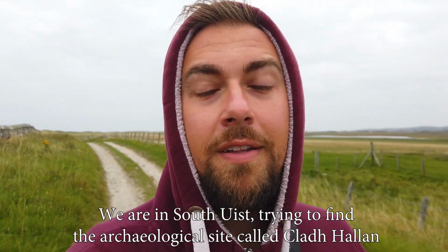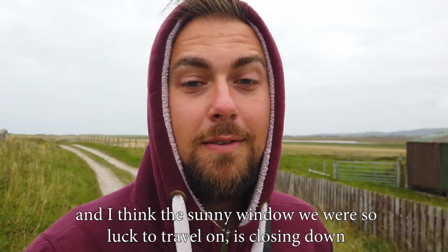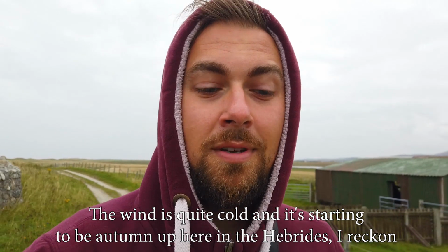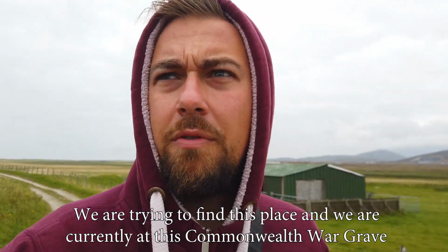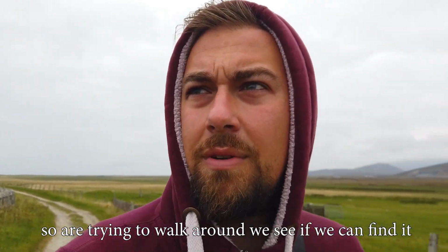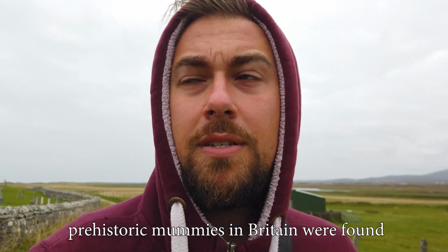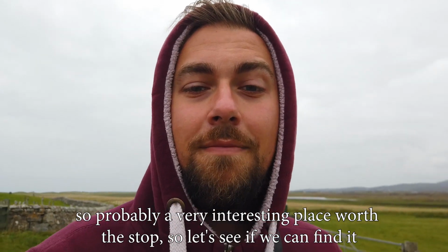We are in South Uist trying to find the archaeological site called Cladh Hallan. As you can see, it's got much colder today, and I think the summer window that we were so lucky to travel in is closing down. The wind is quite cold and it's starting to be autumn here in the Hebrides, I reckon. We're currently at this Commonwealth War grave. There doesn't seem to be an indication of where this place might be, so we're just going to walk around and see if we can find it. It's a really interesting spot because it's where the only prehistoric mummies in Britain were found, so probably worth the stop.